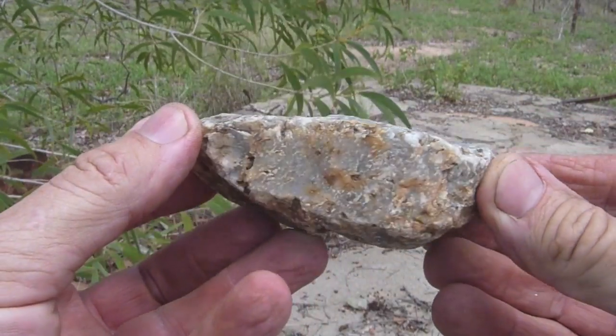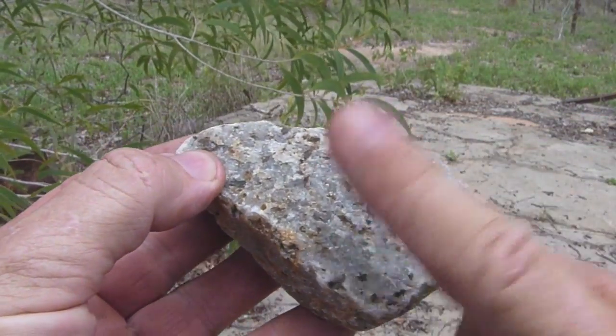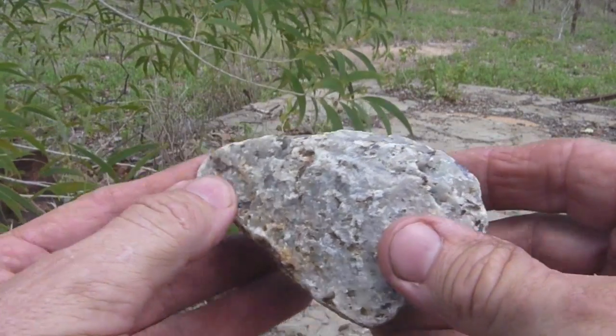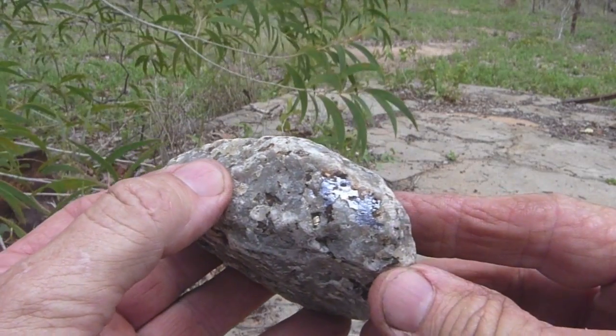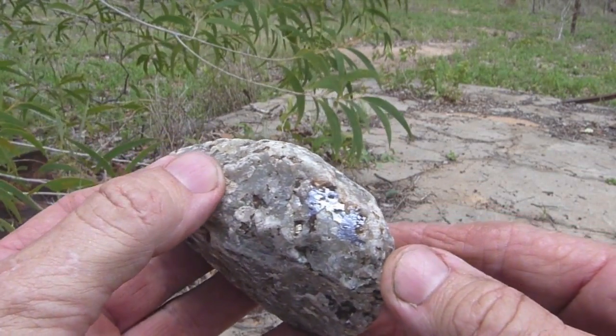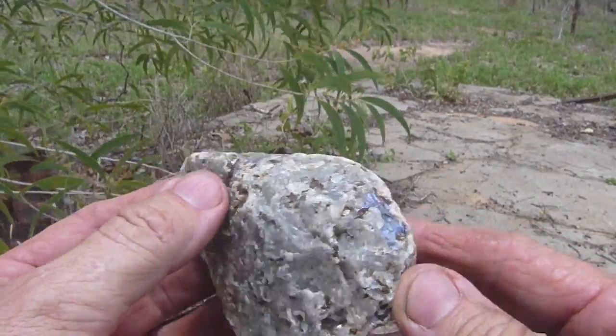Well, I just thought I might show you wolfram as it comes out of the ground here. This is the native rock it comes from. It's a granite type material, and there's the wolfram there. So that's the ore that they mine and crush up at the plant, and have been doing for well over 120 years.